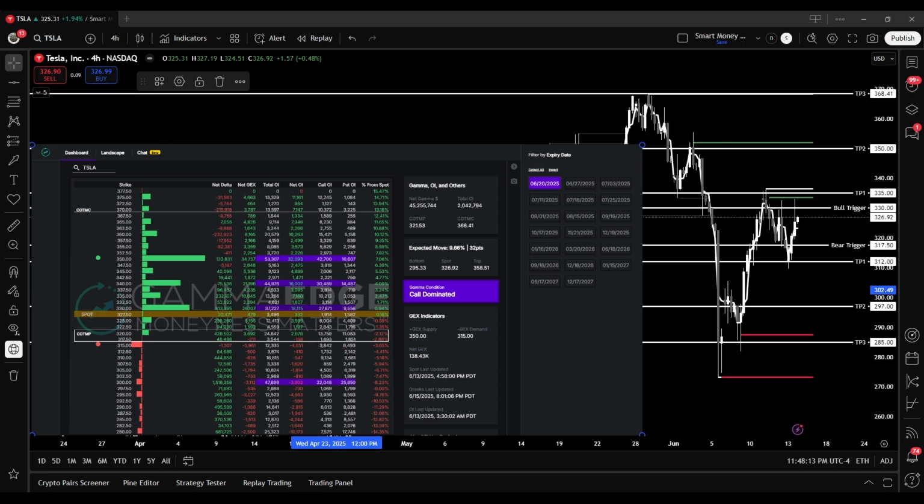So we have that positive delta level, 813,000 high gamma level. So above that, we can really get cooking. Look to target potentially 350, right?